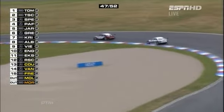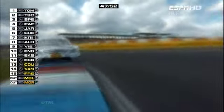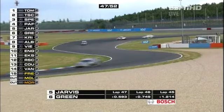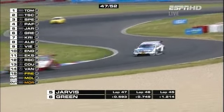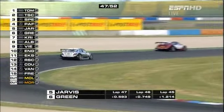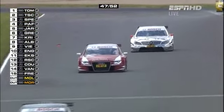And, well, as we head towards the closing stages, Tomczyk out in front on his own. Timo Scheider 2nd, Spengler 3rd, Paffett 4th. Jarvis, we can see in front of us, is 5th. And Green, who we are on board with, is 6th. So taking a look then at the difference in the times on the laps, the gap between these two, Green really is working very, very hard.